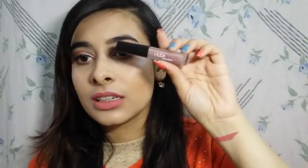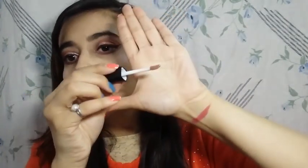Now I'll come to the older edition. This one is Flirt, and as compared to the new edition, this older edition has a different kind of applicator, the standard applicator, and I feel these are not as handy as the new edition. So this is Flirt. Yes, this Flirt is a very pretty nude color. Can you see? It's very pretty. Let me smell these two.